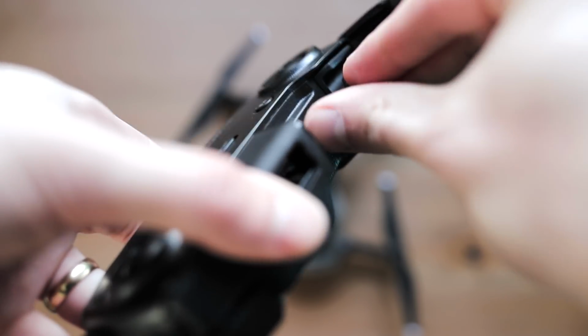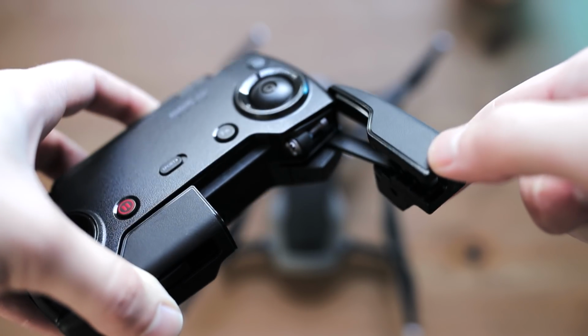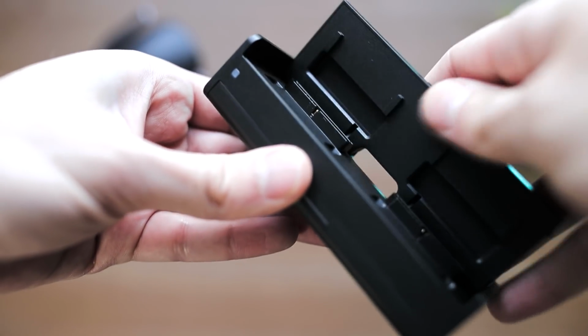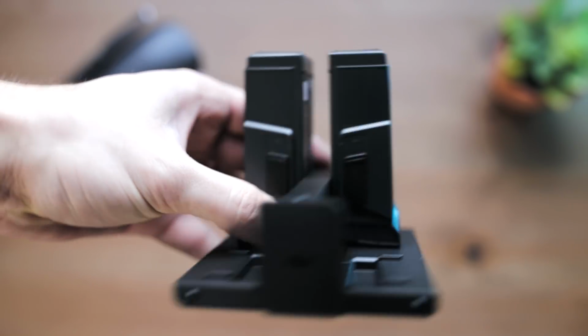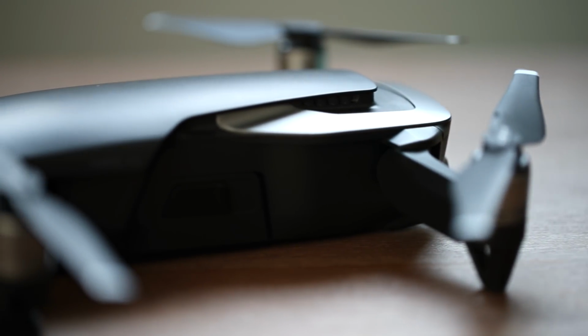I also really like the new quick charger. I went with the Fly More combo, so I got a lot of the accessories with it already. The flaps flip down and you can clip all the batteries up on the top, and it's more of a cradle than the square that came with the Mavic Pro. So to me, that's another improvement, and I think the overall theme of everything they've done with the Mavic Air is just a refinement of the product. Everything just seems a little bit better.